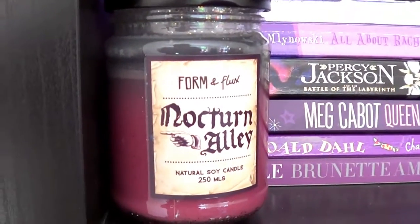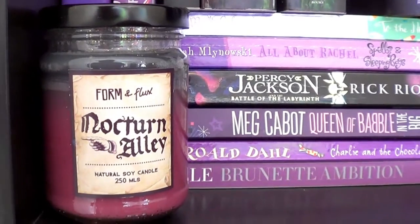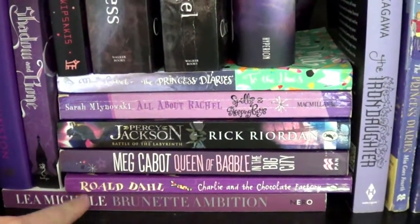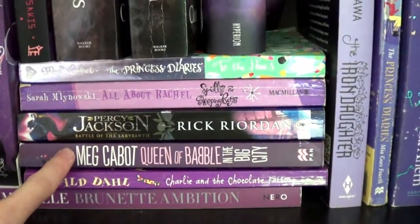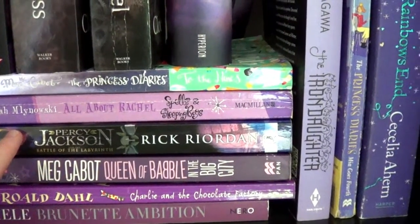Here we have my Form and Flux candle that my friend Holly got me for my birthday. Brunette Ambition by Leah Michelle. Charlie and the Chocolate Factory by Roald Dahl. Queen of Babel in the Big City by Meg Cabot. Percy Jackson and the Battle of the Labyrinth by Rick Riordan.